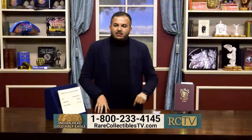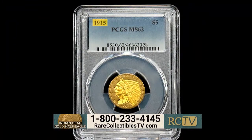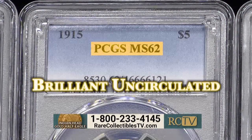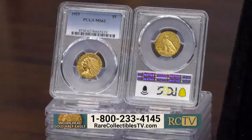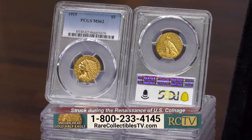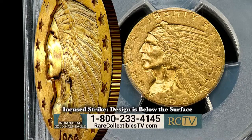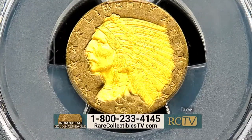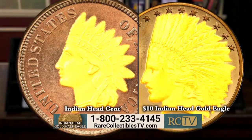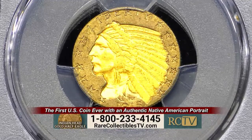Now, let's talk about the specific piece that I have tonight. The 1915P Indian Head $5 gold piece, certified in mint state 62 condition. And this coin is one of the most jaw-dropping examples of a vintage gold piece that any collector can obtain. From the fact that it has that iconic incused finish, to the fact that this is the only coin design that features an actual Native American on the obverse. We've had other pieces that have had Indian headdresses on Lady Liberty, but we've never had a coin to feature an actual Indian design on it. This is the first of its kind.